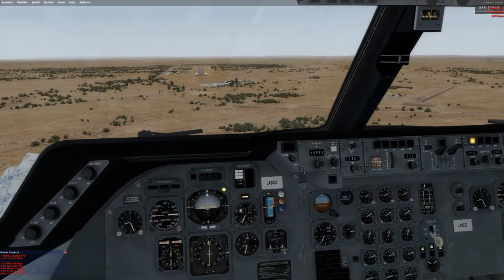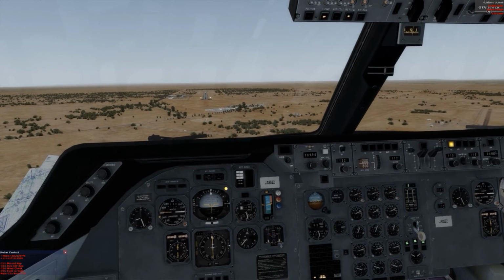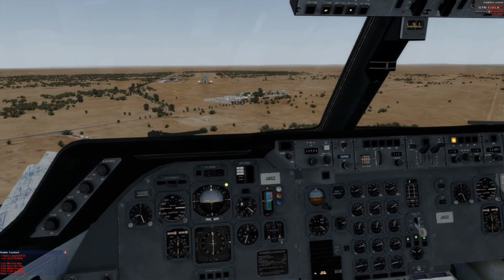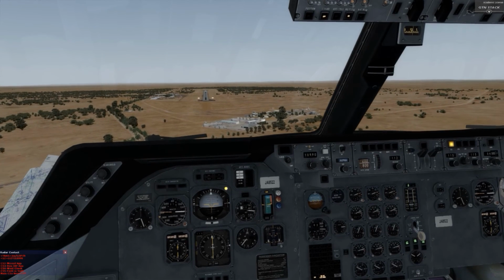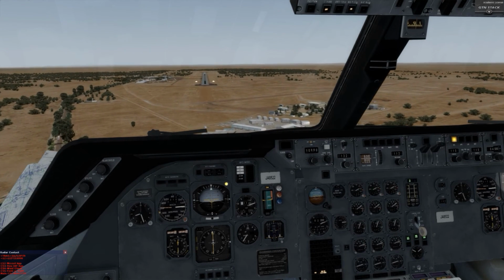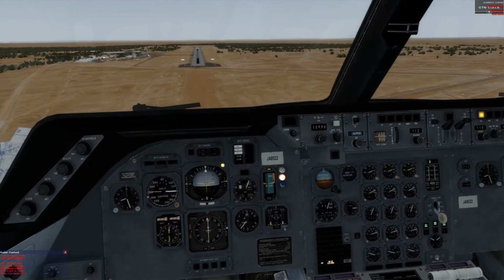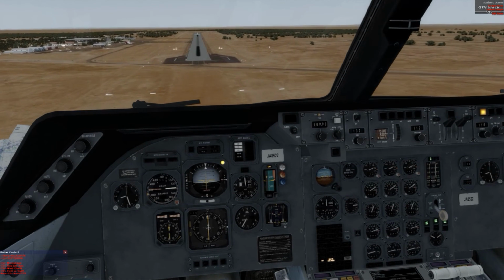Tower, this is Britannia 621, right base 01. 621, continue approach. 500. 621, runway 01, clear to land. Roger, clear to land 01, Britannia 621. Cleared to land, runway 30. Echo Uniform Bravo.